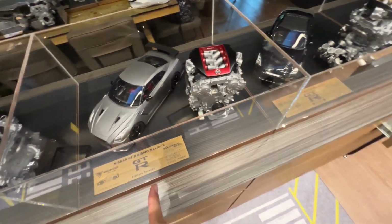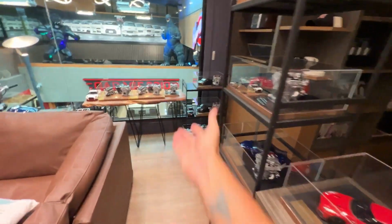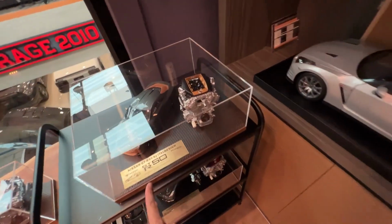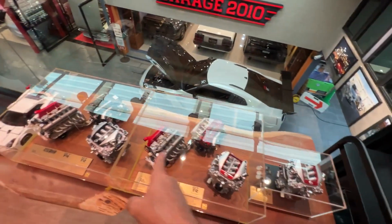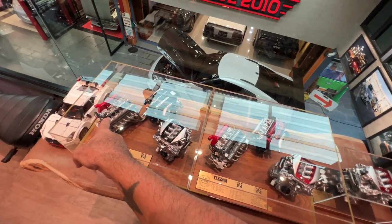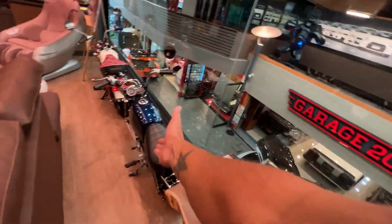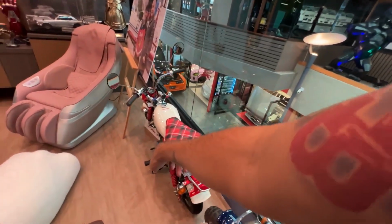That's a Nismo, then matte gray. Bro, look, more. It's the GR50. More engines. This is the same thing, it just has a different color combo. More monkeys. More Honda monkeys. These things are super collectible here in Asia.